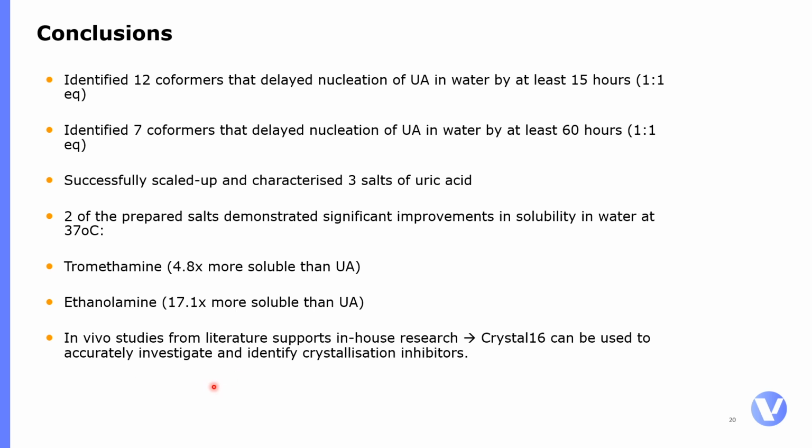We finally found out from the literature that bromethanine has been reported as an effective inhibitor for the crystallization of uric acid in in vivo studies, and it would be very interesting to see if ethanolamine could produce the same result in vivo.